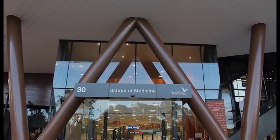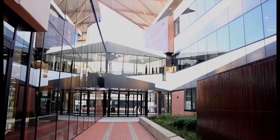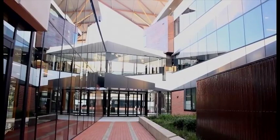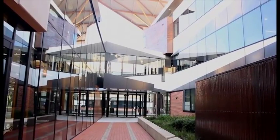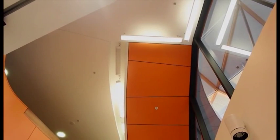Medicine is located in Building 30 at Campbelltown campus. This architecturally engaging building was officially opened by the Honorary Julia Gillard on 17th of November 2008. The 8,120 square metre School of Medicine facility on the Campbelltown campus forms an attractive eastern gateway to the campus.